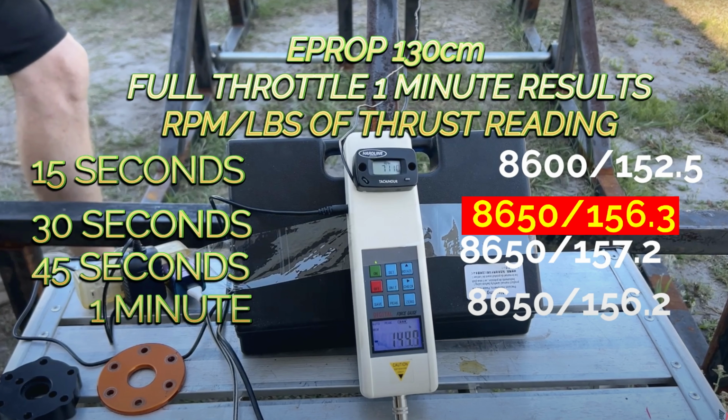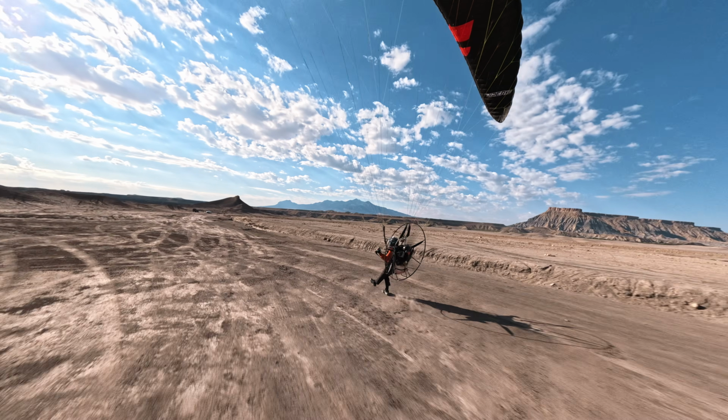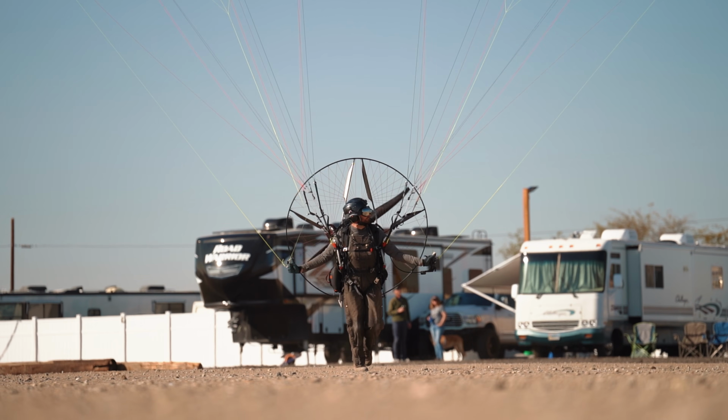The E-prop is probably the most well-known, most commonly flown. The biggest advantage of the E-prop is how light it is, which increases its spin-up speed. Basically, when you go to hit full throttle, how long does it take before it's slapping you with all that juicy thrust? The E-prop, given it's very light, gives you that speed super fast.